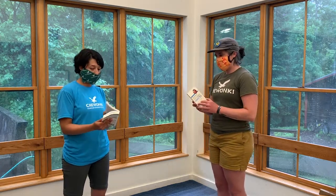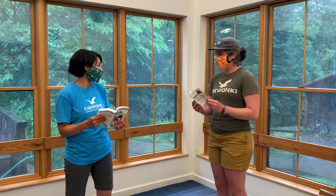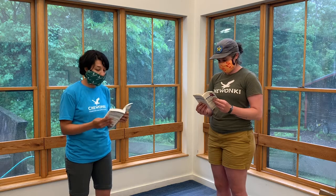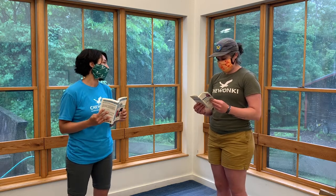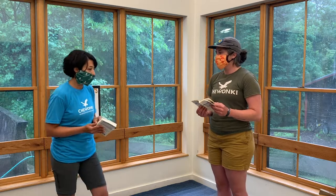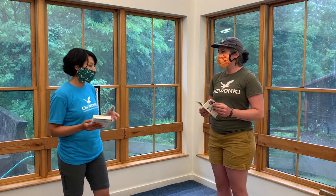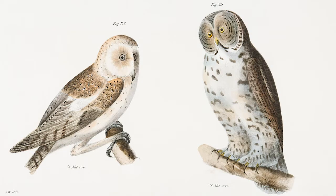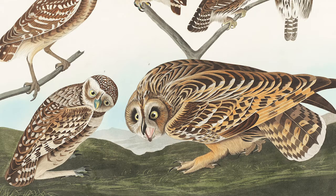This is one of Roger Roy Peterson's field guides to birds and insects. There's so many drawings in here. These are great examples of scientific illustrations. What do you mean by scientific illustration? Well, scientific illustration is an artistic and scientific discipline whose purpose is to synthesize information for a specific audience. Wow, that's so cool.